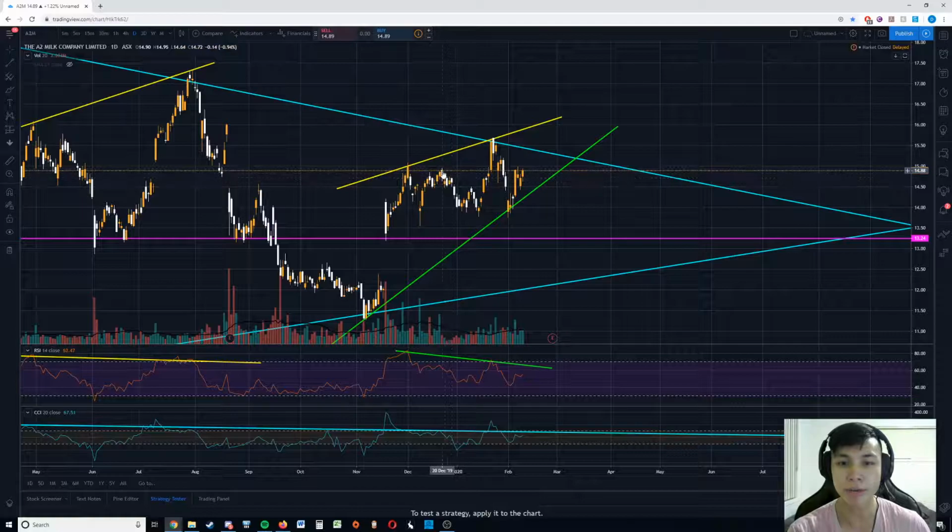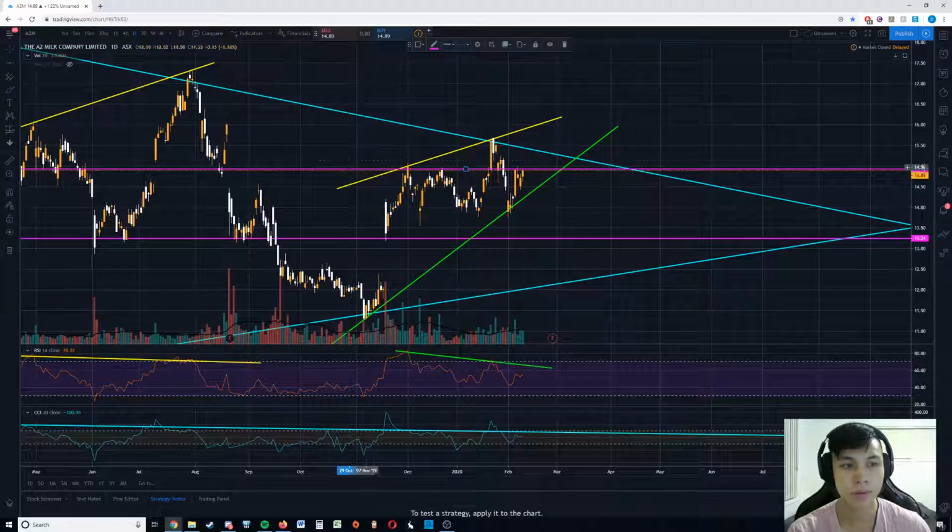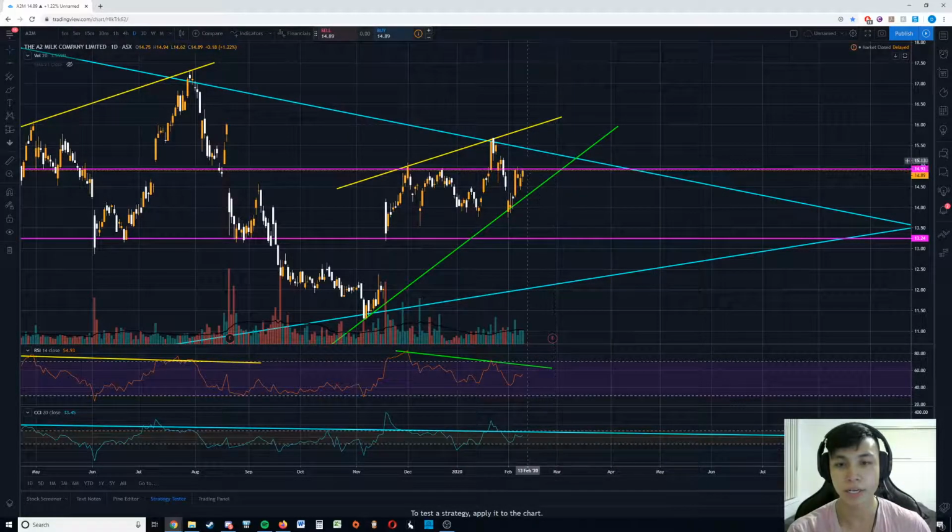We may see that the price breaks above this current resistance here, and if it does, there's a likely chance that it'll hit this teal line and bounce back again, just like it has in the past. At this point is where I would short it, and my stop loss would be above the previous high, which is around $15.70.